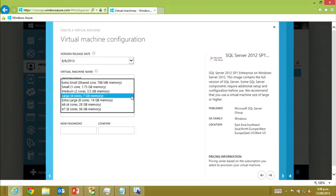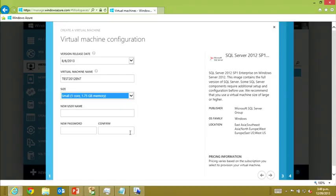So you can't do much with that really, but it's enough to get you started with a very small, you know, say maybe a SQL Express instance or something like that. The bigger the system you go, so up here we've got an 8-core, 56 gigs of RAM box, the more or less you pick changes the pricing you pay. So we'll just do it as a small. Set a username.